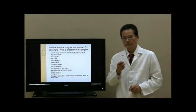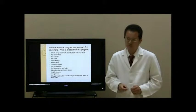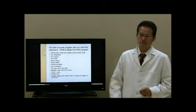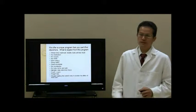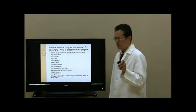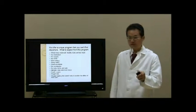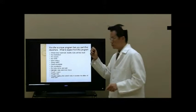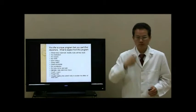So the program we offer for patients is extremely unique. It's extremely different from the medical route that you've seen. You have already heard the whole thing. Extremely different, extremely comprehensive. We treat not only the nerve, not only the neuropathy. Of course, that is our primary objective, but we are actually treating the whole body. We're making sure the body is healthy, so the body has the ability to heal the nerve itself.